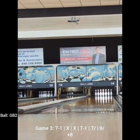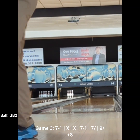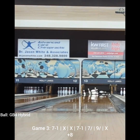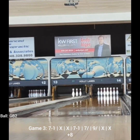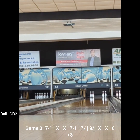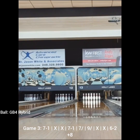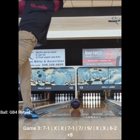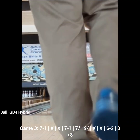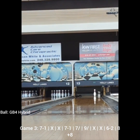I was so pissed. I was like, dude, there's no way I just got 9 on that shot. I thought that was dead flush. So then I switched to GB2, and I fire it in the lane, relatively speaking, and I get a strike. And then I go GB4 Hybrid on that left lane, and I was fortunate enough to get another strike. And then the greatest hit of all time. We love to see the big four. Yes! We really, really needed that.